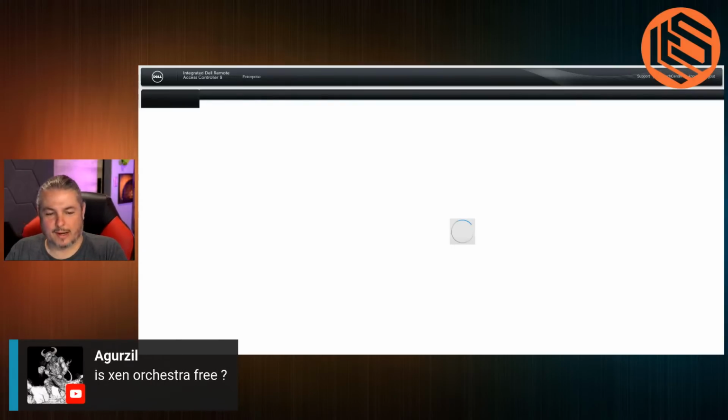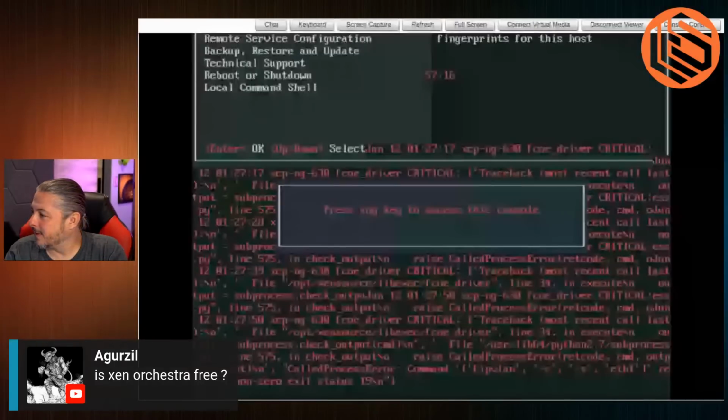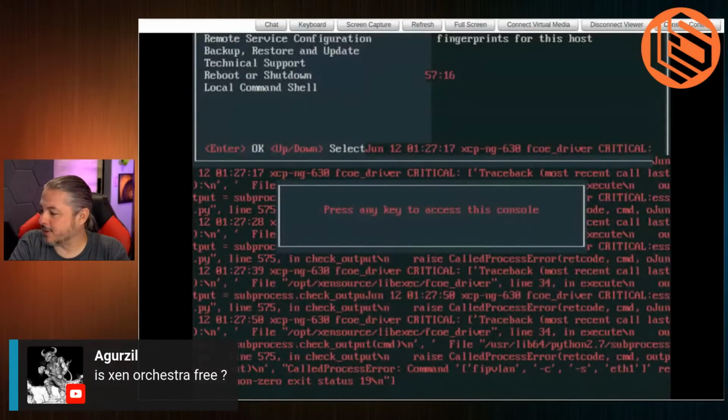Is Xen Orchestra free? If you compile it yourself, Xen Orchestra is indeed free. I have a video on compiling it, because this is just such a common question. I made the first video, here's how to compile Xen Orchestra for free, and everyone says it's not free because I have to compile it. Giving the code away for free doesn't mean you get a free built server. I don't know how else to articulate that, but it's a really common question every single time people ask about Xen Orchestra.